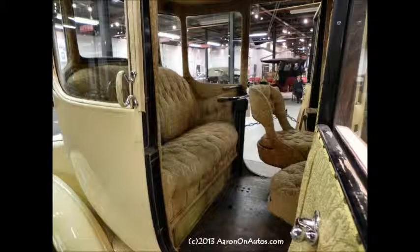And these were considered the doctor's car because they appealed to women, doctors, and other people who wanted dependable and a car that they didn't have to crank over because it was electric. Detroit Electric quietly kind of disappeared just before World War II.